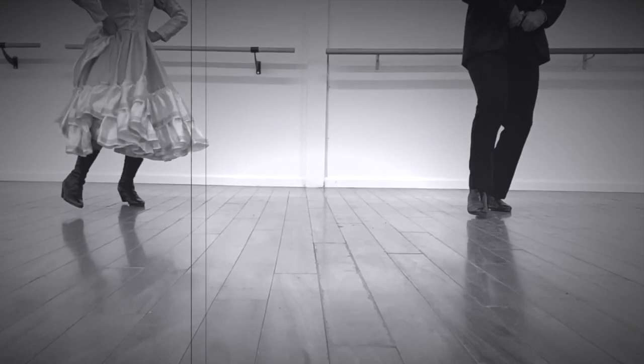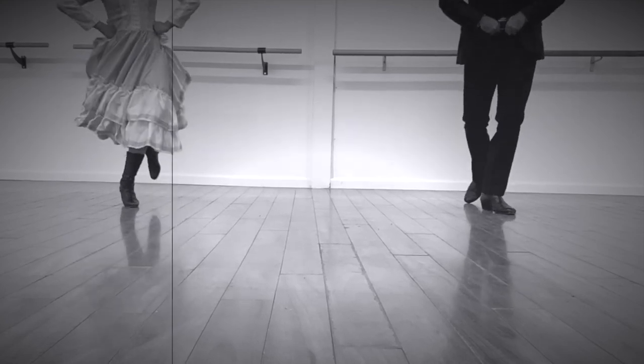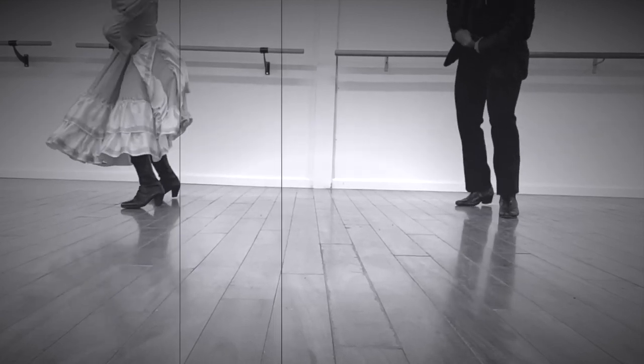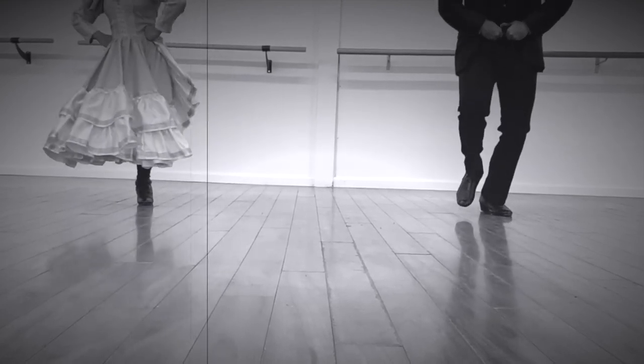Here it is in slow motion. So notice how Cynthia and Eric are not only moving their leg forward and back, but they are also thrusting their hips back and forth and picking up their legs as high as they can. And as soon as you're done with the right leg, you're gonna switch over to the left.